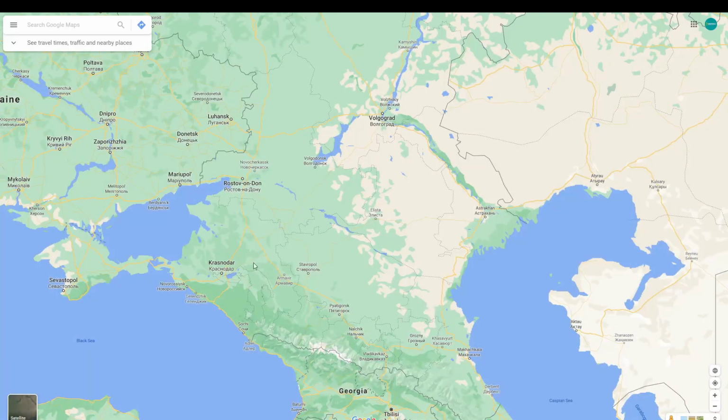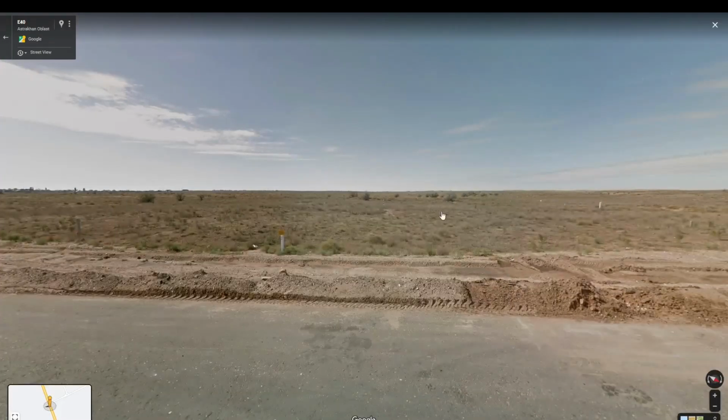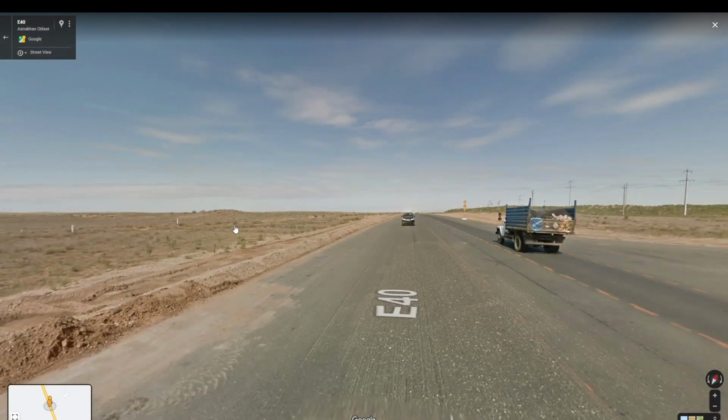So lastly, a lot of this part of Russia near the Georgian border is incredibly mountainous, but I'm going to show you this part of Russia which is quite near Kazakhstan, because I think there is a big difference here in the coverage that I've shown you. This is near Astrakhan, which is in the southern part of Russia near Kazakhstan.